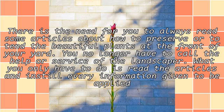There is the need for you to always read some articles about how to preserve or tend the beautiful plants at the front of your yard. You no longer have to call the help or service of a landscaper. What you only have to do is read the articles and instill every information given to be applied later on.